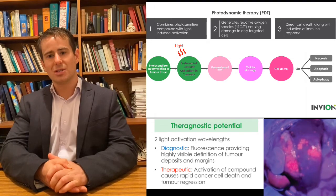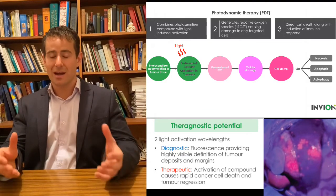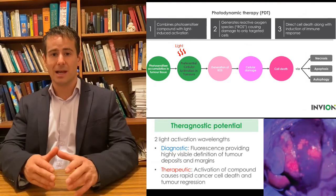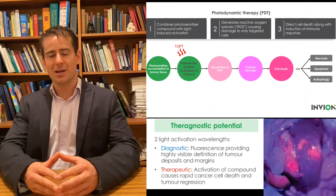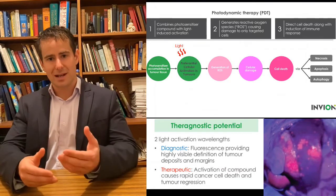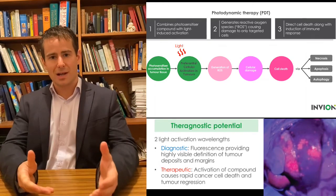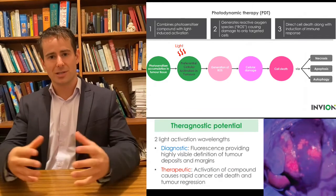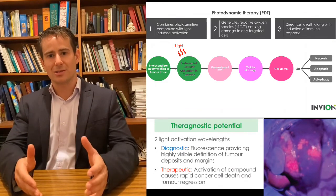Now, reactive oxygen species are extremely damaging to the cancer cell, or any cell for that matter. However, remember that they're accumulated within the cancer cell. So it's very destructive to the cancer cell because the reactive oxygen species is highly reactive. And that's why it's so destructive and destroys the cell from the inside. Now, this will destroy the cancer cell and the surrounding tumour.